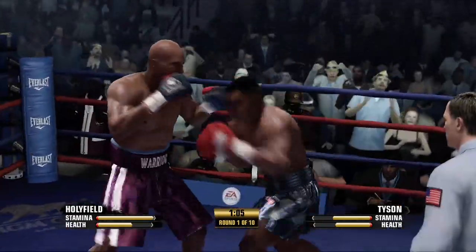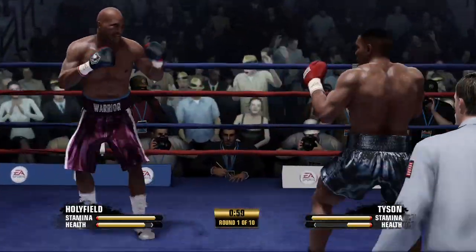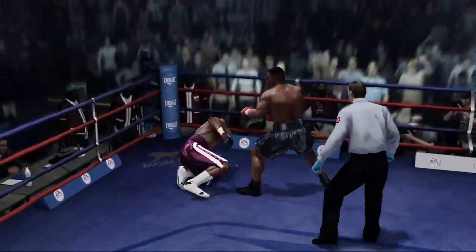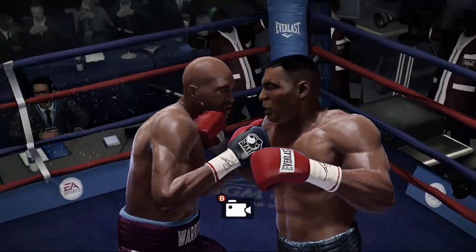When you've trained in situations like this, a power puncher against a fast fighter, what kind of adaptations does the fast fighter have to consider making? Big, big shot he just scored with. Evander Holyfield lifted off the ground by that uppercut.